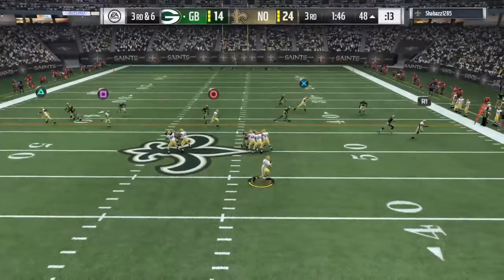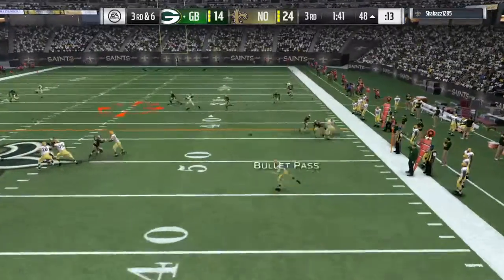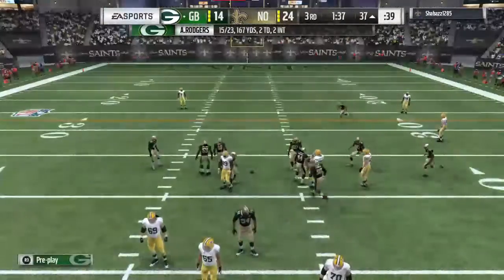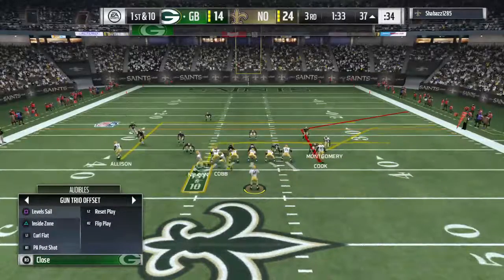Throwing is Rodgers on third down. Flushed out right. And he finds Cook. And he will have a first down as they get him to the ground at the 37.